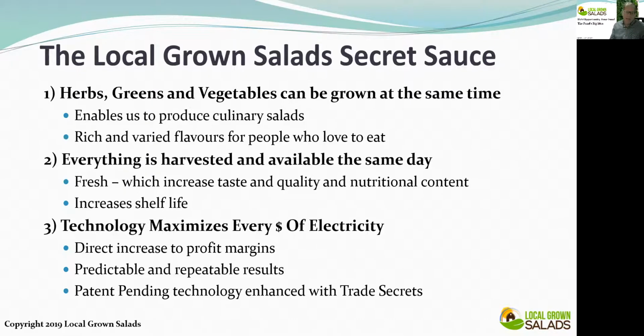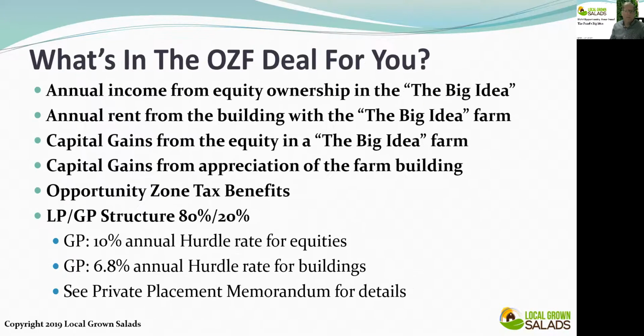And then the way we use our technology, we maximize every dollar of electricity. That's our main input. And we want to make as much money off every dollar of electricity as we possibly can. That, of course, increases our profit margins. It also enables us to have predictable and repeatable results, which customers love. They like to know when stuff is shipping and it's going to ship and be there. And all of this is, of course, wrapped in a patent-pending technology with trade secrets.